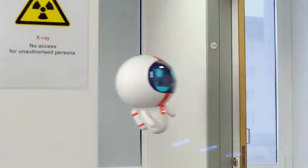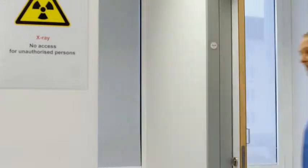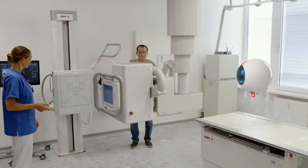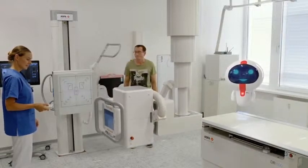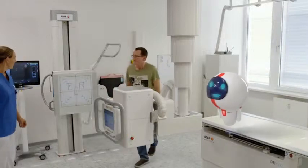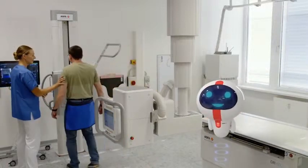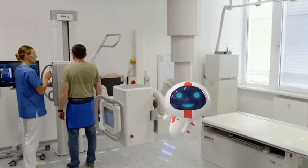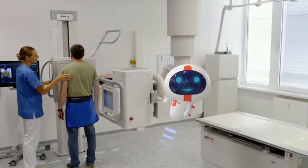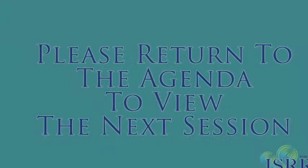Come on in, and we will have a quick look at your chest. An important productivity feature I offer is smart positioning. Before the X-ray is taken, I create a live, augmented view of how well the patient is positioned. I show the location of the exposure detection cells and the boundaries of the X-ray image.